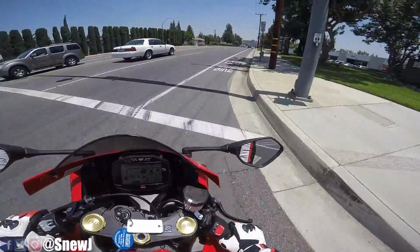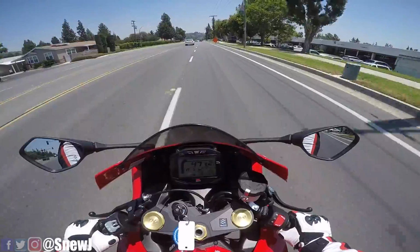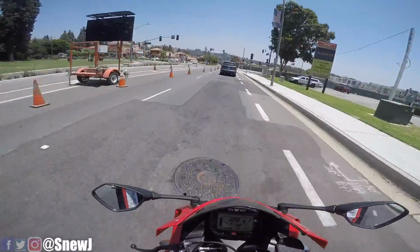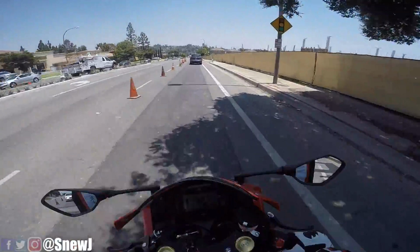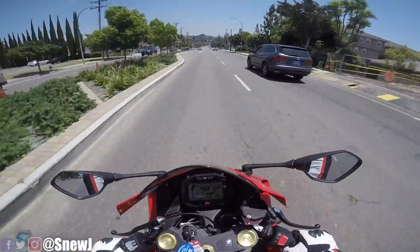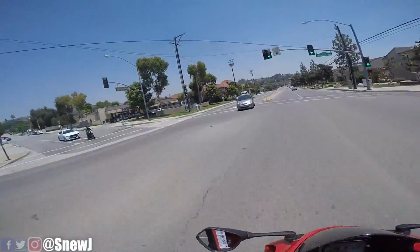Look at this. It's so smooth when it takes off. Holy crap. Comparing it to my Gixxer 750 that I had to this, this being a bigger bike and more powerful bike, this one is so nimble. Look at this. It's so easy to control.